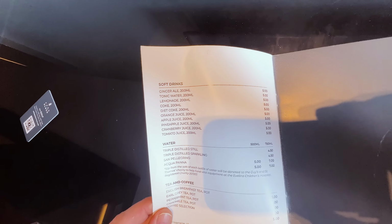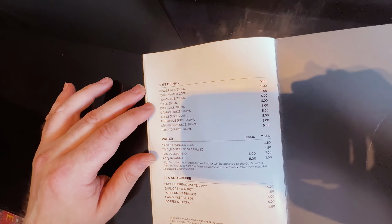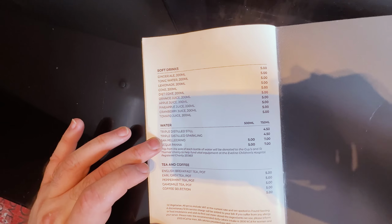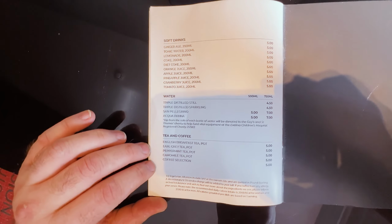And then soft drinks. What have we got here? A Coke. £5 for a Coke. Really? £5 for a Coke? Well, basically all your soft drinks, £5. Jesus Christ, man. Water, £4.50. Or tea and coffee, £5.